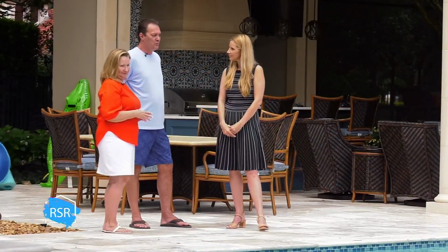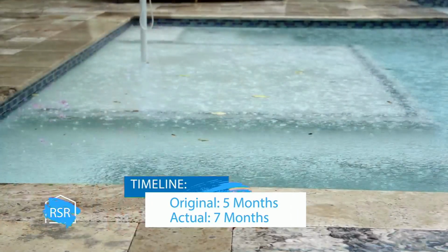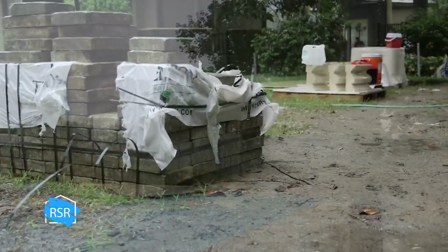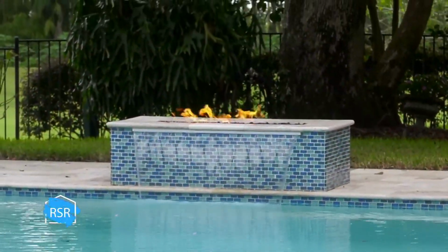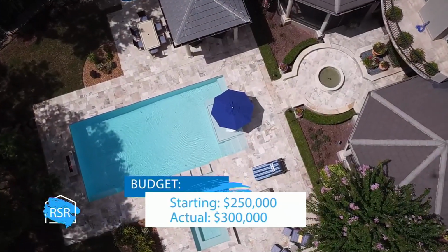We ended up about 2 months delayed. Close to 1 month was weather related, and then some of the other delay, we made some changes during the process that held up some of the progress in some other areas. So we did some of the delay ourselves by adding things, and then the weather didn't cooperate. When you get into it and you start seeing things develop, you start saying, well, I'd really like to have something here or there. We probably came in 20% higher than what we thought.